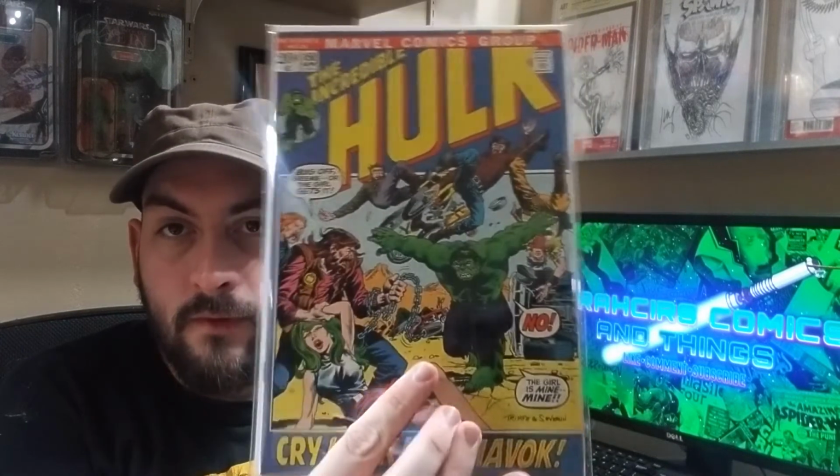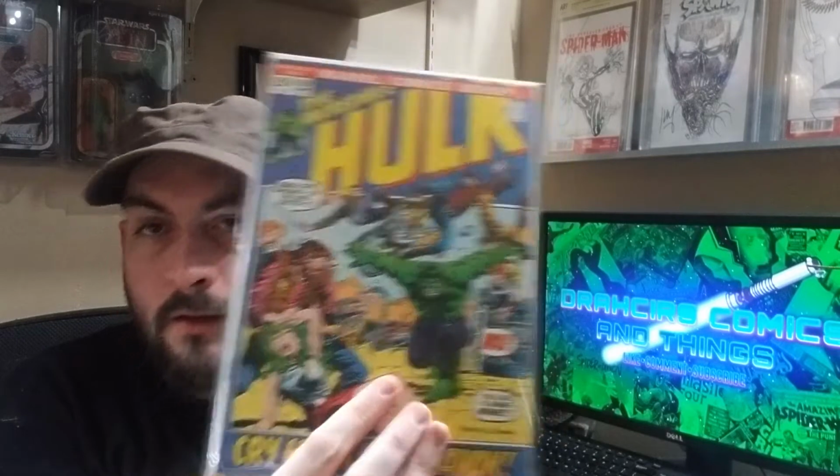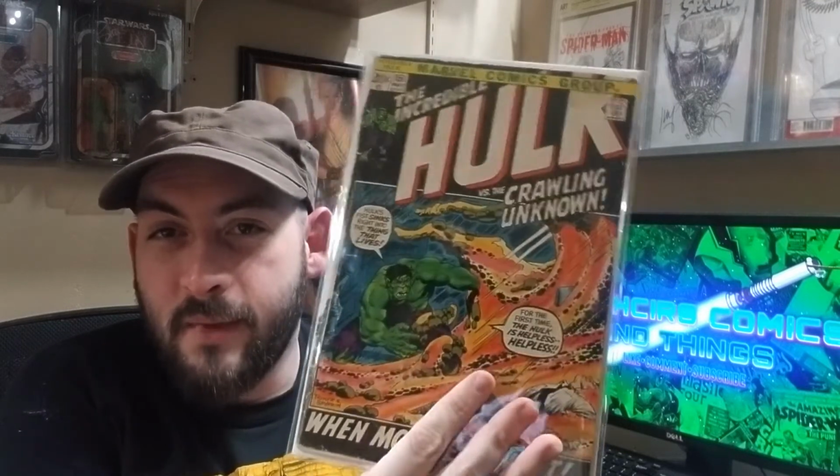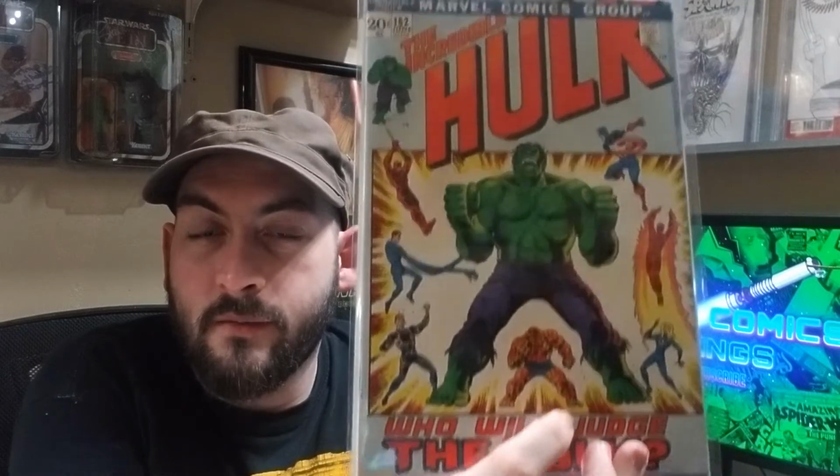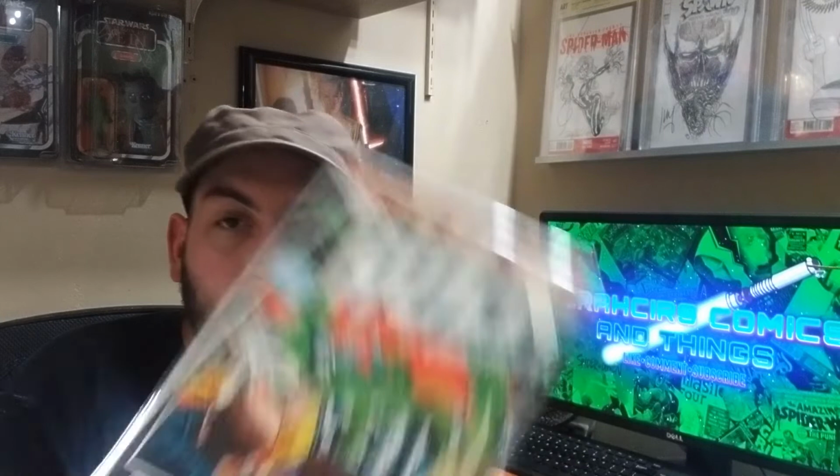Incredible Hulk 150. This one's actually in really, really nice shape. 151. This one's not in nice shape, but it's a good placeholder for the time being. 152. This one was a double, but that's fine. I can pass it along at some point. 153.